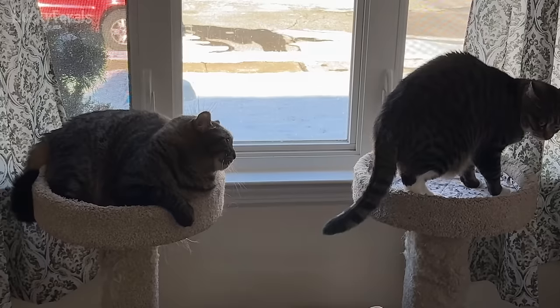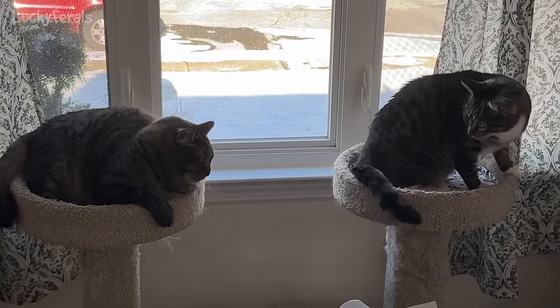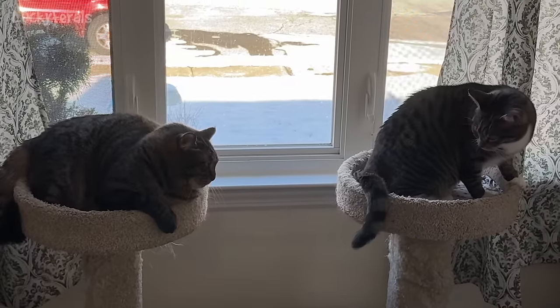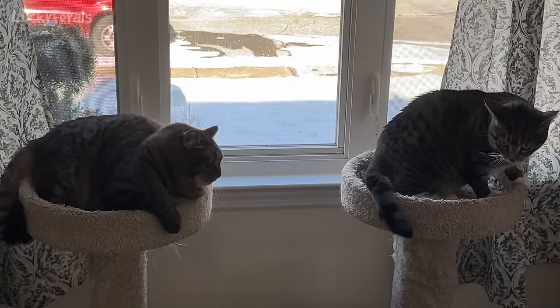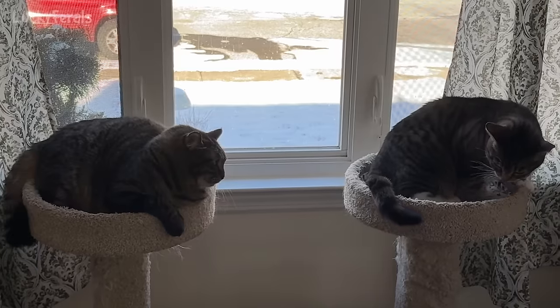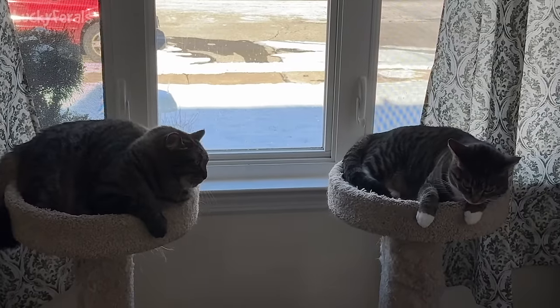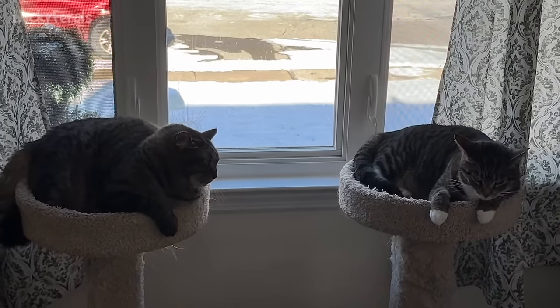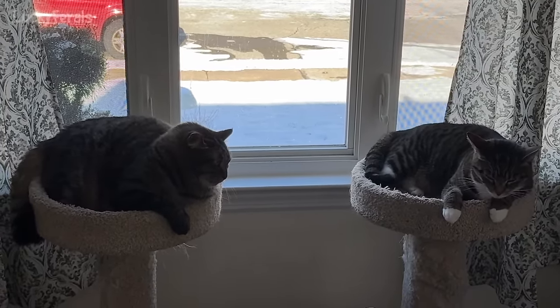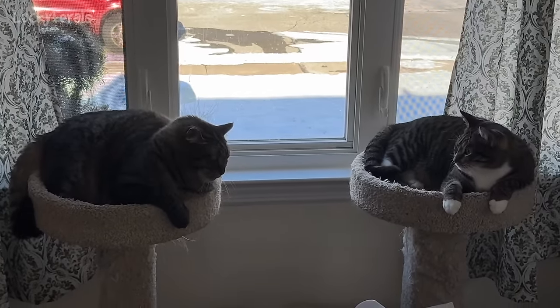So Simba has been pretty much taking a nap in the cat tower on the left, and Nancy just jumped into the cat tower on the right. She did not bother Simba at all. She just wants to sit in the cat tower because she likes being in the cat tower. And I'm not saying anything. Simba started growling and hissing, but if she settles down and she doesn't do anything, then I'm perfectly fine with this. I'm actually very happy about this because this is progress.